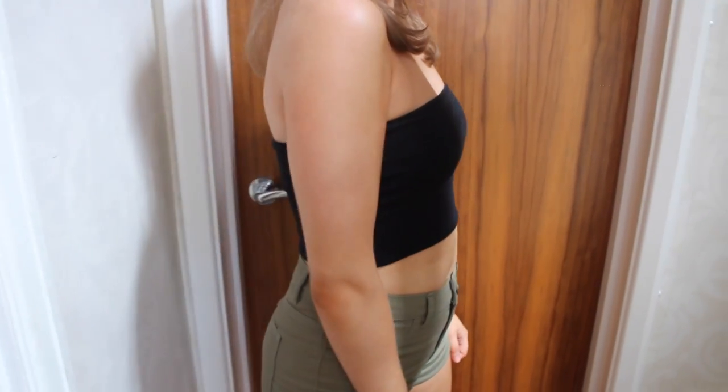Half of my wardrobe is just Topshop. Just not even exaggerating. I'm not. And it was just this simple bandeau top. They're £6 each and they have so many colours. I've got it in, obviously, black, and I also have it in white and pink.